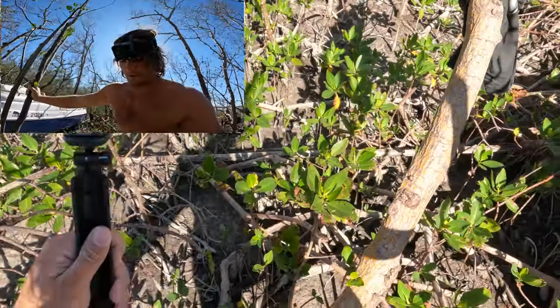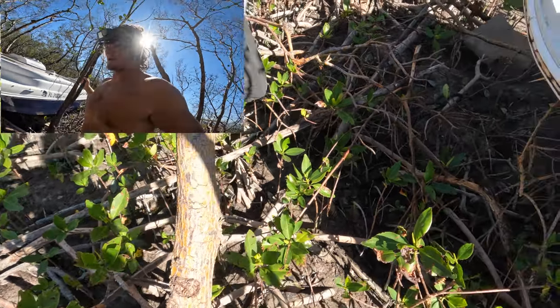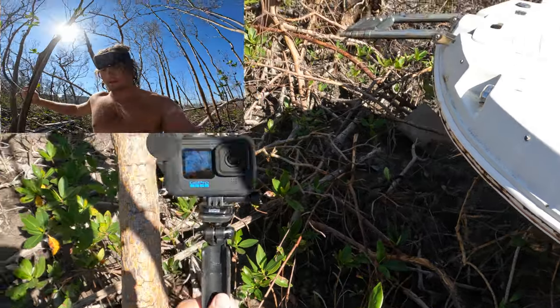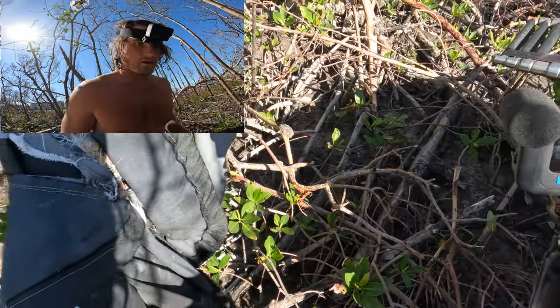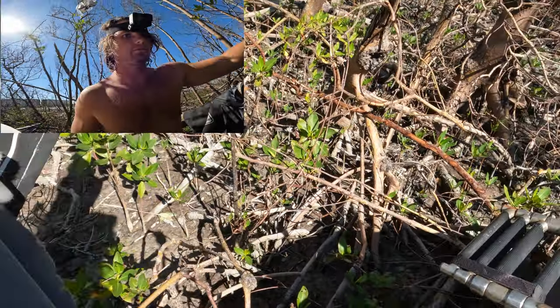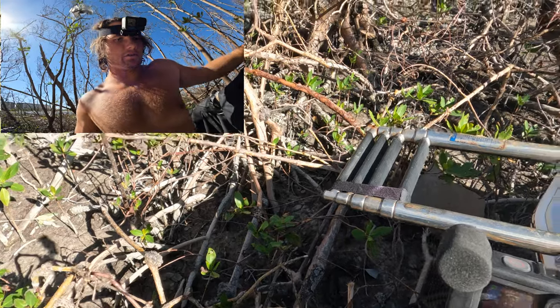Never thought my life would go like this, but one moment you're trying to spearfish, and the next moment you're trying to climb through a freaking mangrove island to go up to boats from a hurricane that was a 1-in-500-year storm. Yeah, life is kind of a crazy thing when you really put everything in perspective.